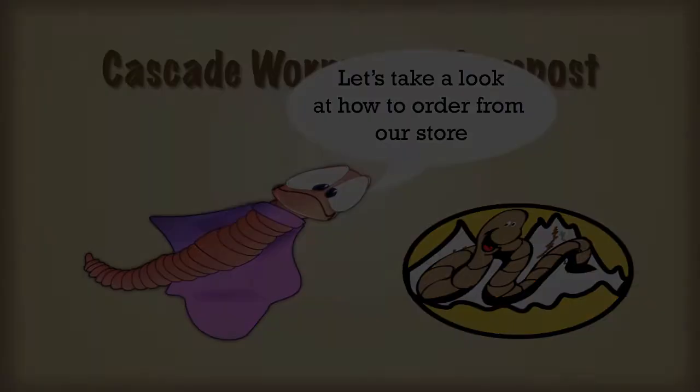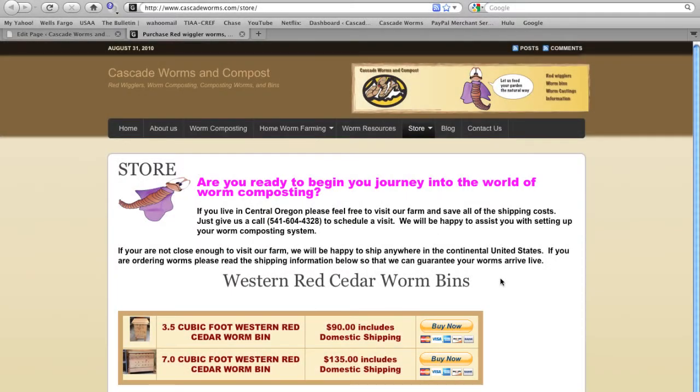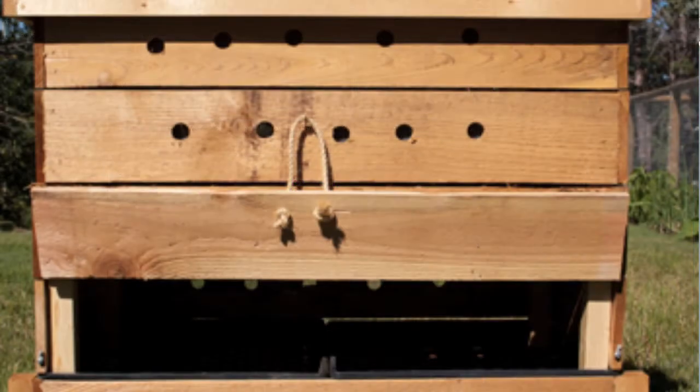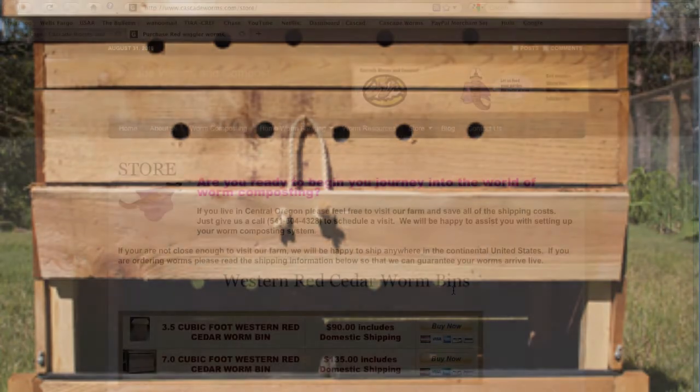So, let's get started. First, as you view our store page, each of our products is displayed. The wooden worm bins are made of Western red cedar and designed to be continuous flow. Why is this important? With other bins, you either need to empty the bin to harvest the castings or lift heavy trays. Being able to remove the compost from the bottom of the bin eliminates both of these issues.